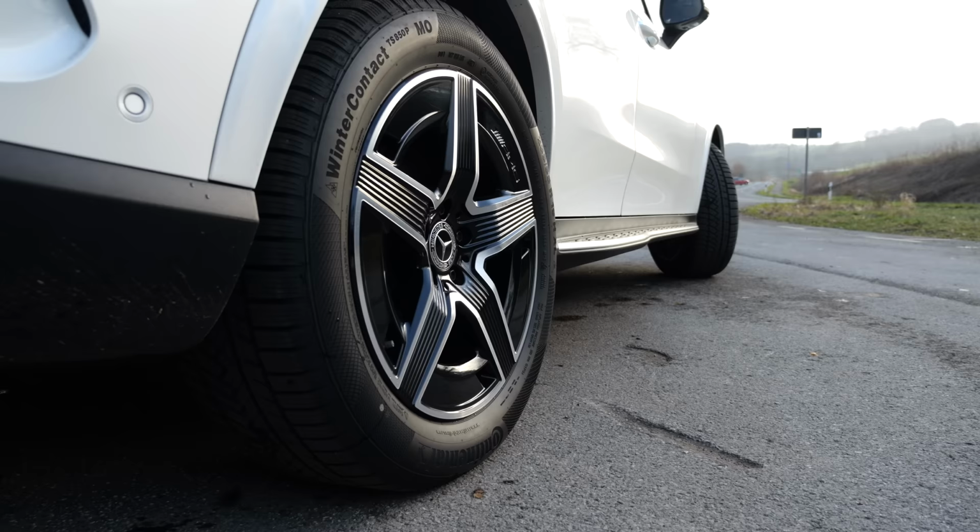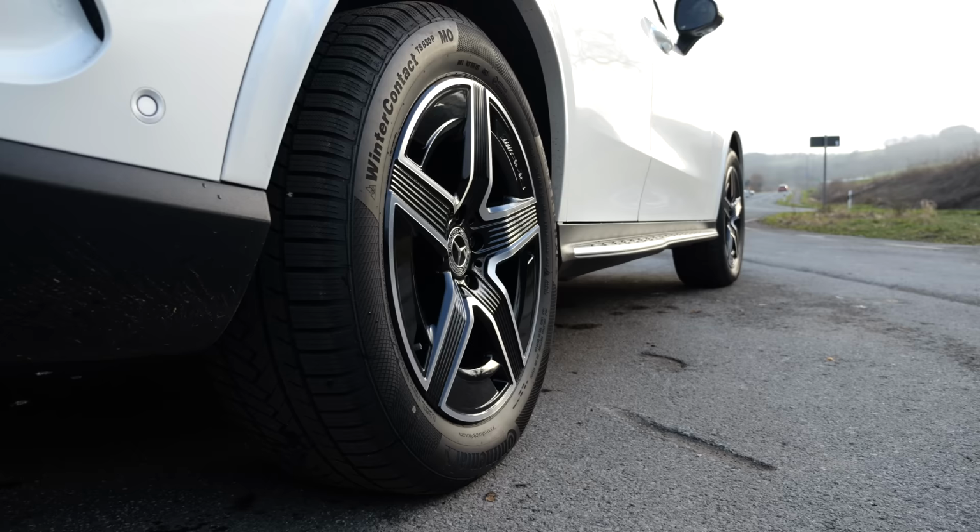This comes together in a package with air suspension, and the air suspension and rear axle steering are actually special to the GLC. The X3 does not have it, just a normal adaptive suspension. And the cool thing is, with the rear axle steering, it reduces the turning circle by about a meter, because this goes 4.5 degrees in the opposite direction.